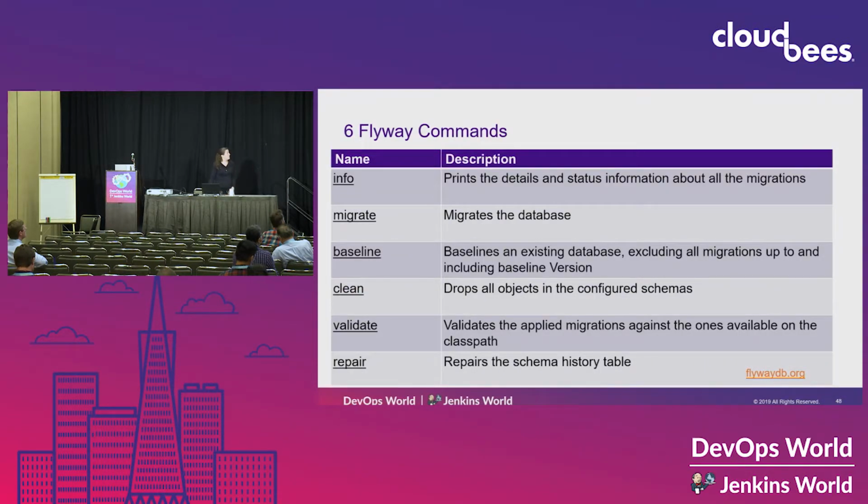And that's basically it. The 6 Flyway commands that'll let you find out information about what's been applied to the database, migrate the database changes, set baselines, clean for dev test environments, validate and repair.